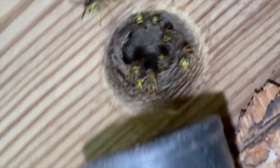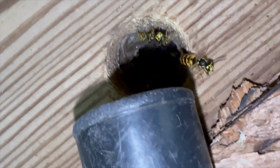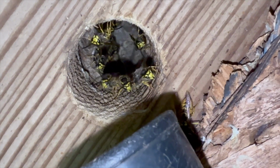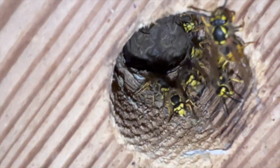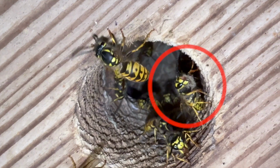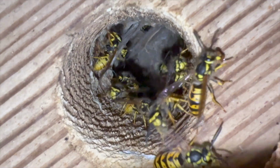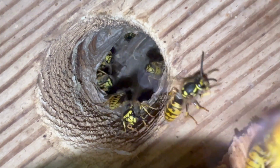One of the things you may notice as you look at this footage is that many of the wasps crawling out of the entrance have something in their mandibles, something in their mouths. They are bringing something out of the nest. What that is usually is digging. They're digging out and chewing out more space. So they're pulling out all sorts of stuff from insulation to building materials and foam, wood, whatever they need to get through to expand their nest.